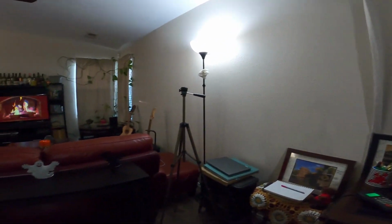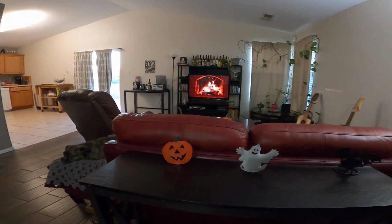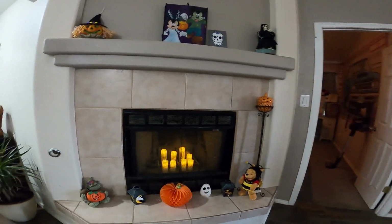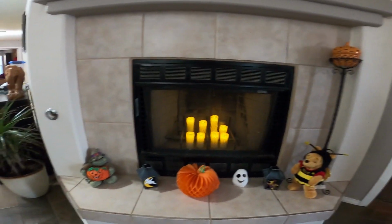And then over here, we have some cute Halloween decorations. And then we have our fireplace, which we put some candles in for now. And we also have some more little Halloween decorations.